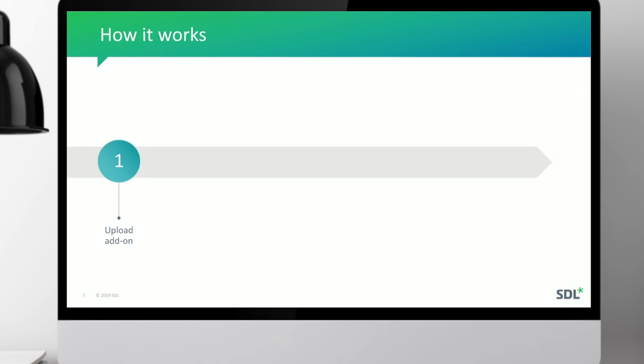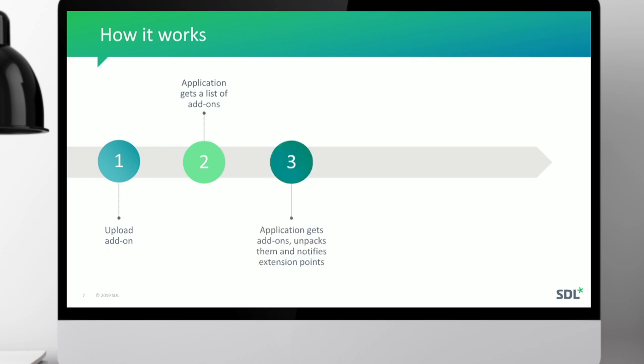The package is stored in the database, local file storage, or AWS S3 bucket, depending on your configuration. The application, in this case either a Content Manager client or a DXD client, gets a list of add-ons. It unpacks them and notifies all the extension points of this updated list of add-ons.